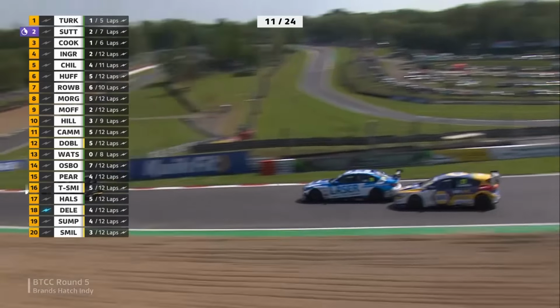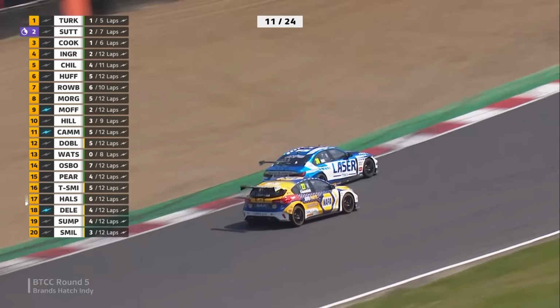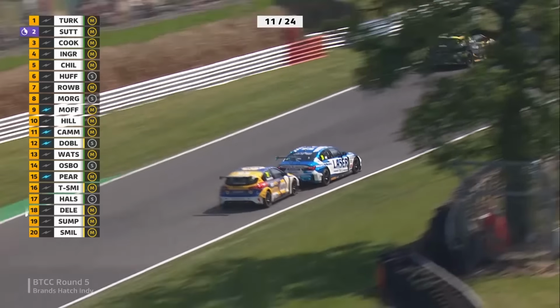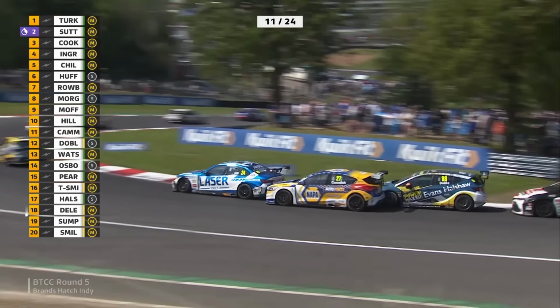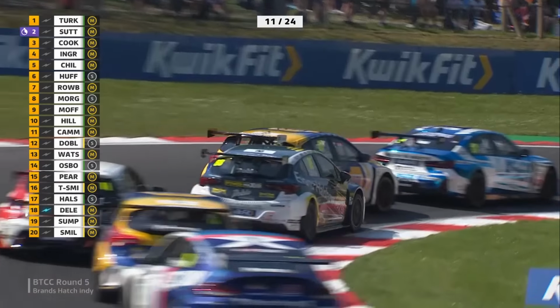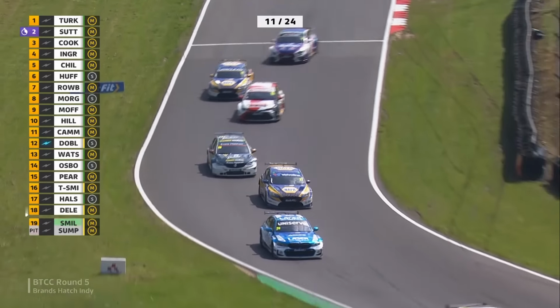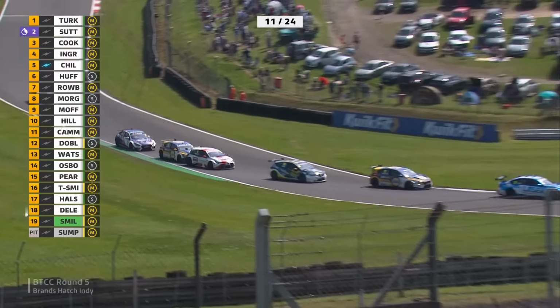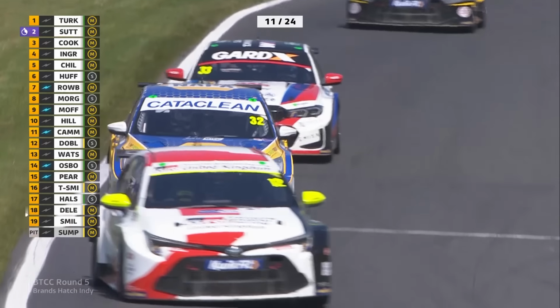Yeah. Hill doing a huge defensive job on Camish now, isn't he? This race hasn't really gone to plan for Jake Hill at all. The weekend hasn't really, given qualifying, and he's been on the back foot ever since. So, as you made the point before, qualifying so important. Camish getting a bit of contact from Mikey Doble, though, as they go around Druids, downhill once again. Turkington, meantime, leading by 4.2 seconds, although fastest lap of the race, Ash Sutton.